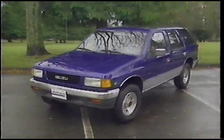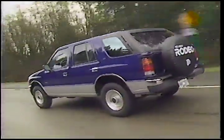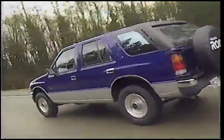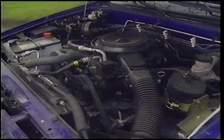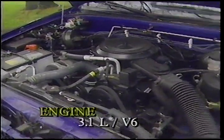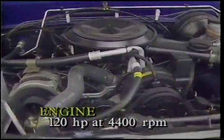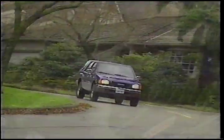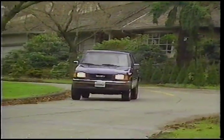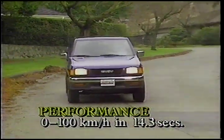It also comes in 3 trim levels, L, XS, and the top-of-the-line LS, which is what we got this time around. 2 engines are offered, an Isuzu-built 2.6-liter 4-cylinder and a GM 3.1-liter V6. The LS has the V6 as standard equipment, and it develops 120 horsepower at 4,400 RPM and 160 foot-pounds of torque at 2,800 RPM. Interestingly, the V6 and 4-cylinder have the same horsepower output. 2 transmissions are available, a 5-speed manual and a 4-speed automatic.